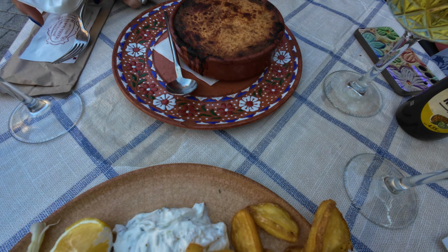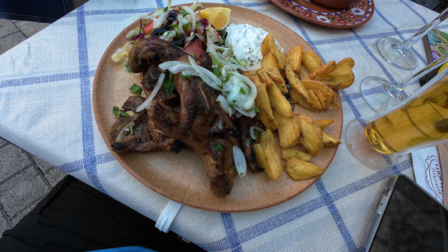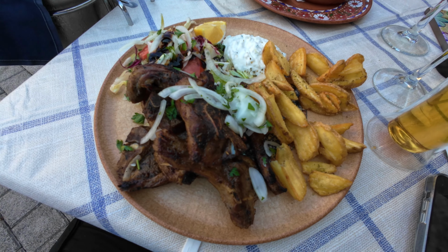Well, food's arrived, guys. Kim's got the moussaka and I've got these lovely looking lamb chops. I mean, how good does that look? That looks absolutely delicious. I know it's going to be nice. Anyway, enough filming, time to eat. Mama Sofia, highly recommend it, absolutely delicious, and they even gave us a nice free ice cream, which was delicious.